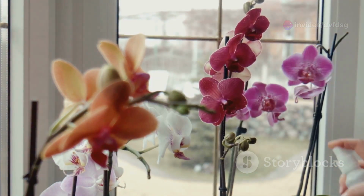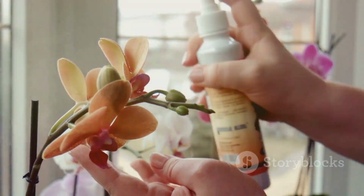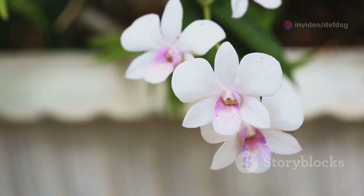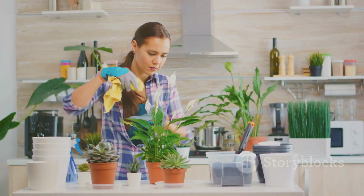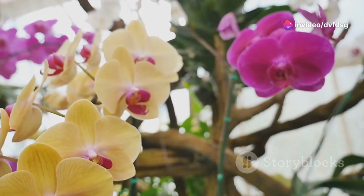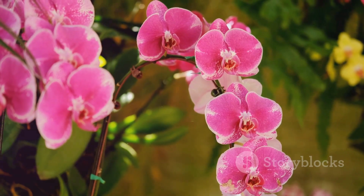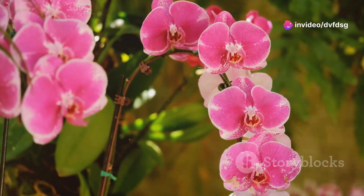Now, if you are dealing with a severe daisy invasion, it might be time to consider barrier methods. This involves using a physical barrier, like a sheet of plastic or fabric, to prevent the daisy chemicals from reaching your orchid's roots. It's a more drastic measure but can be highly effective in protecting your plants. Remember, the health of your orchids is paramount. It's worth taking these extra steps to ensure they can thrive, free from the harmful effects of daisies. With a bit of effort and attention, you can create a safe and nurturing environment for your orchids. One where they can grow, bloom, and bring joy with their vibrant colors and exotic beauty. With these precautions, your orchids can thrive, free from the harmful effects of daisies.